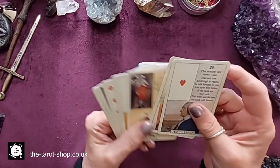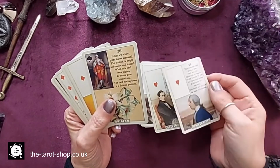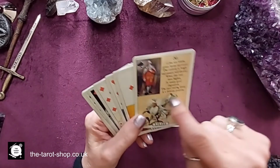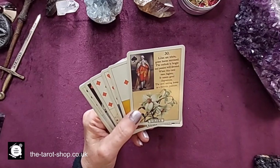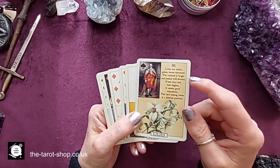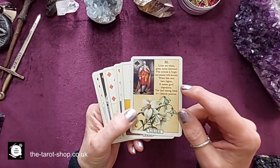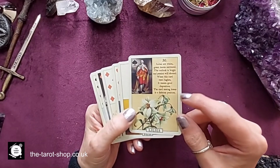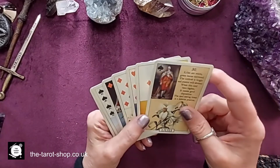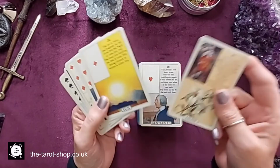There we go. And it says, yep, the same. Okay. 30 now. This is the lily. To me, lilies are always about historical. They're very traditional. Lilies are white, green leaves surround. The outlook is bright and passion will abound. When this card rests higher, it means good disposition. When card's resting lower, in a dubious position. I don't think many people would tell you that's what lily means these days. But that's what that limerick is.